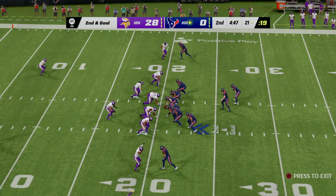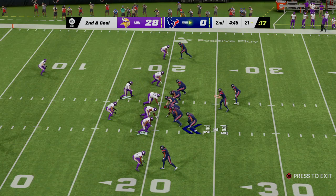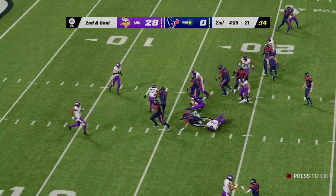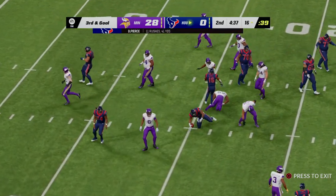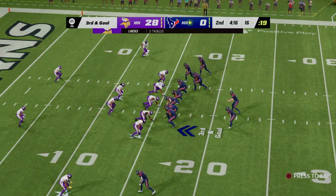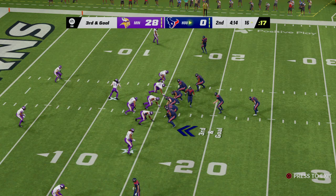First down, a bit of a disaster, and now on 2nd and goal, back even further. Running it out of the gun with Pierce. And he'll take it down here just shy of the 15 at the 16-yard line. 3rd and goal, trying to make that scoreboard at least a little more respectable.